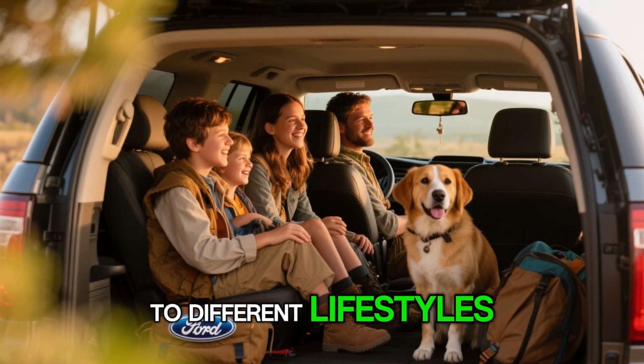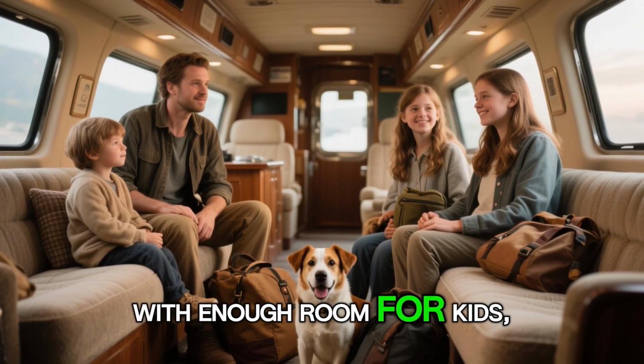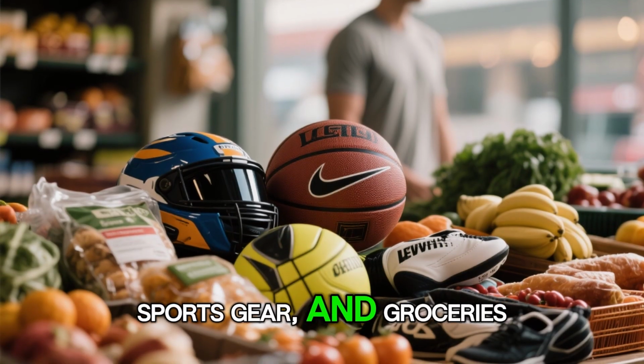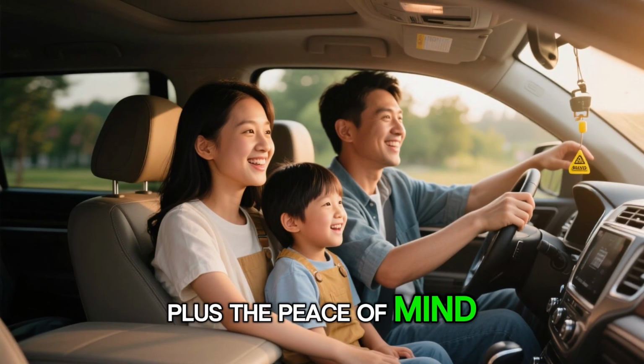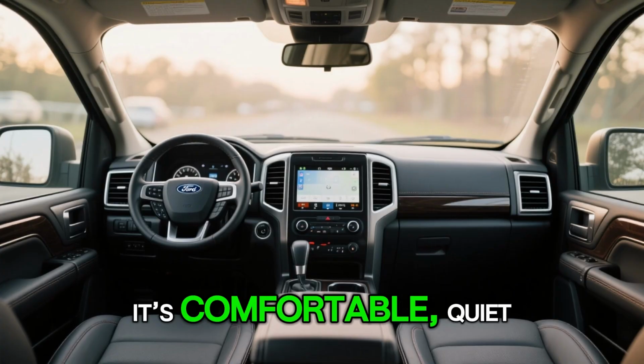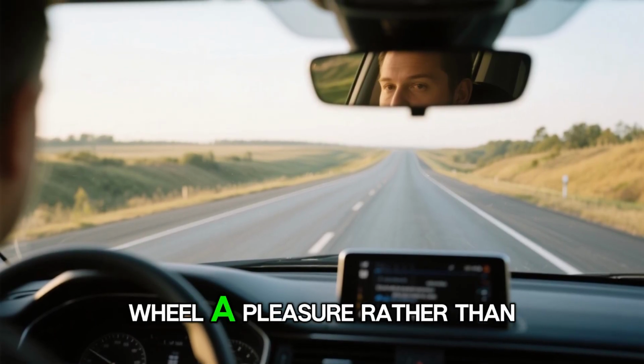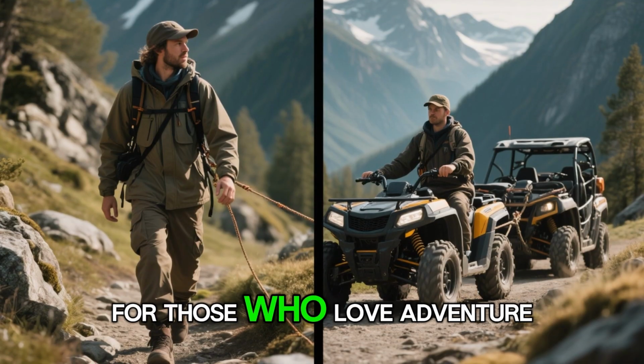Another thing worth noting is just how well Ford has tuned the Explorer to adapt to different lifestyles. For a growing family, it's the perfect everyday vehicle with enough room for kids, pets, sports gear, and groceries, plus the peace of mind of modern safety tech. For the road trip crowd, it's comfortable, quiet, and tech-friendly, making long hours behind the wheel a pleasure rather than a chore.